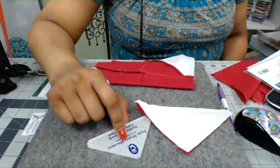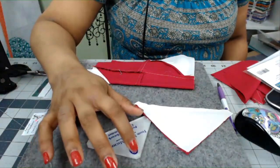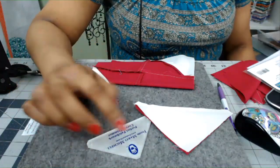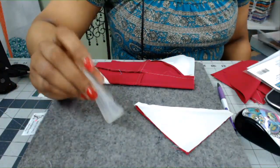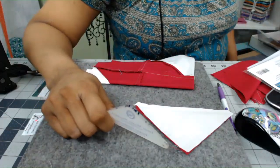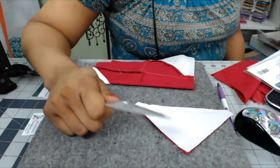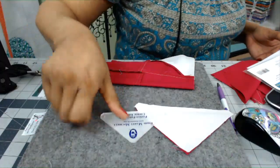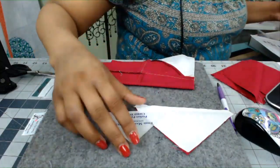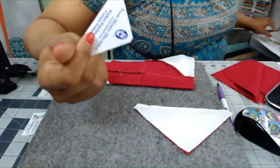So this is great for 45 degree triangles, such as quarter square and half square triangles. I wouldn't use this to trim 60 degree triangles, or isosceles triangles, because the angle is different. So just be careful with that as you're trimming corners. There are different tools for trimming those corners.